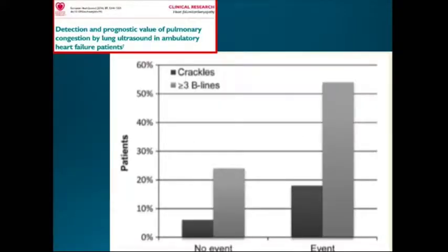And you say, well, I'm just going to listen for crackles. Crackles have been good enough for me, and I'm going to continue to use crackles. This is a nice little study that compared physical exam directly to ultrasound and looked at the prognostic value for that data. They found that the ultrasound was much more predictive of distinguishing who was going to have an event versus who was not going to have an event.